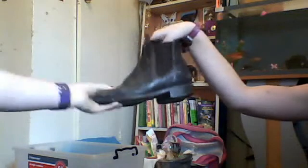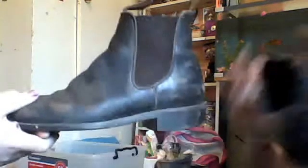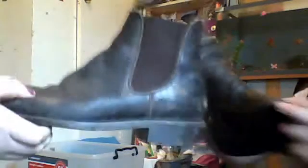Okay, here is everything you need to go horse riding. First, you need some boots. So they've got a flat sole, so your feet can slip out of the stirrups easily. Yeah, you need to get the right size. They're good for horse riding, or they are built for horse riding.